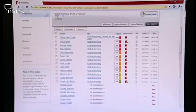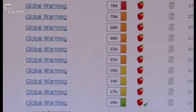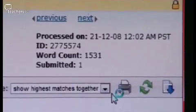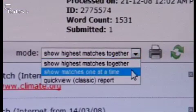All you need to run Turnitin is a browser, everything's done online, and the reports can be downloaded and printed and used for case processing or working with students in a formative way to teach them about good referencing and acknowledgement.